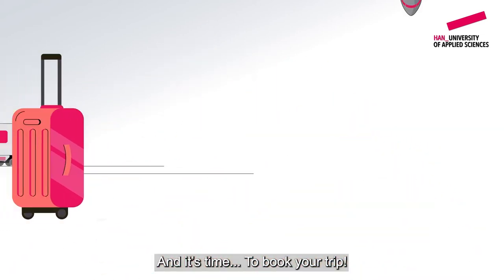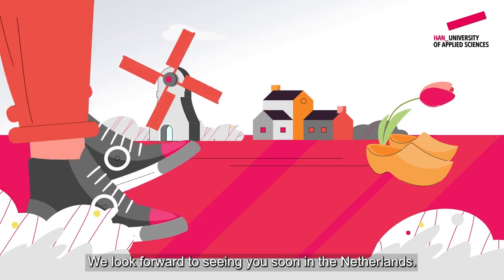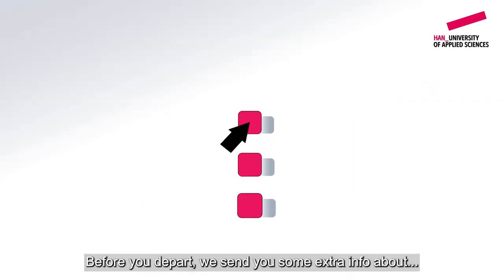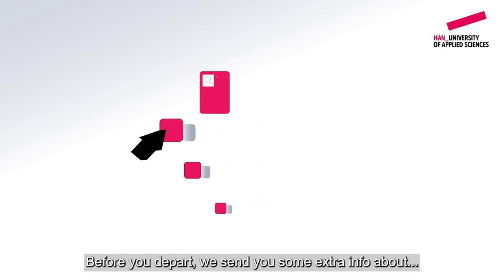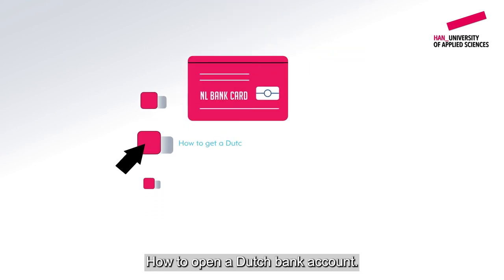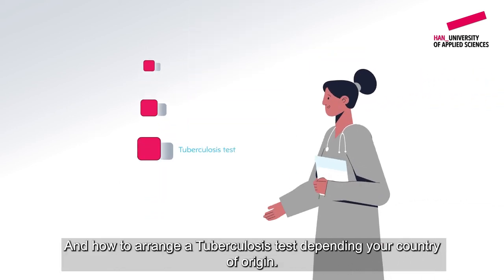Then it's time to book your trip. We look forward to seeing you soon in the Netherlands. Just one more thing. Before you depart, we send you some extra info about how you register at a Dutch municipality, how to open a Dutch bank account, and how to arrange a tuberculosis test depending on your country of origin.